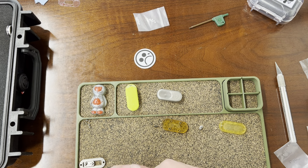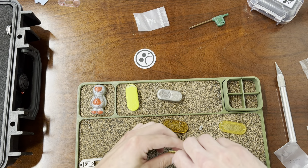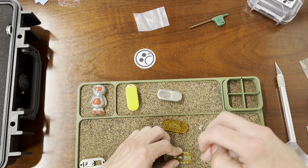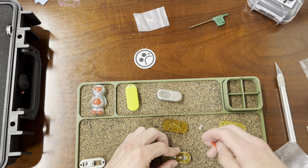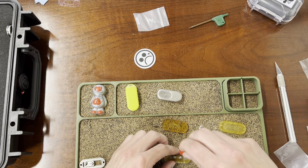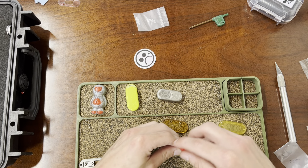I can't move it. Wow. Well, whatever's going on here, it does not work. I'm gonna try it with... wait, what was that? That seems to work. Pushing it down. Totally bound up. Doesn't even move.